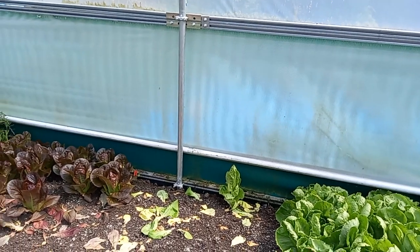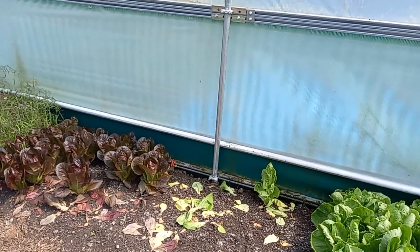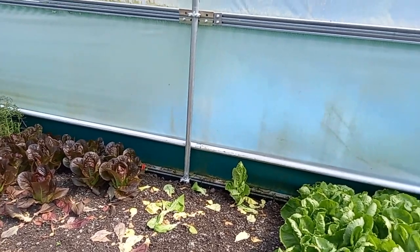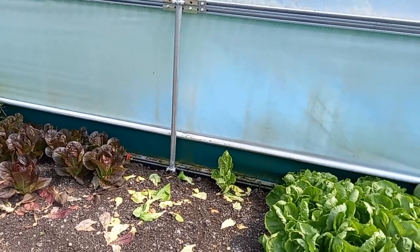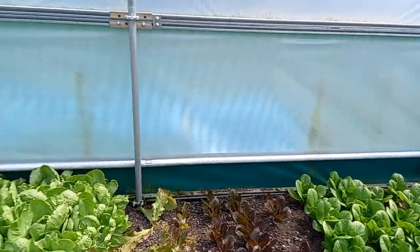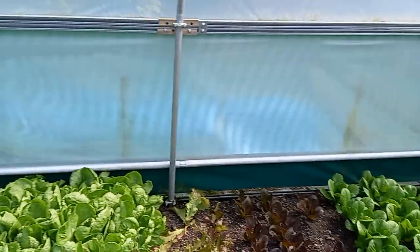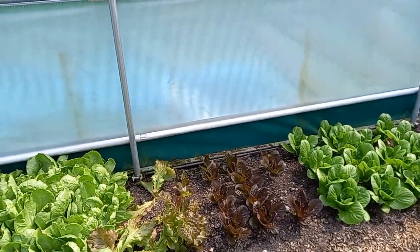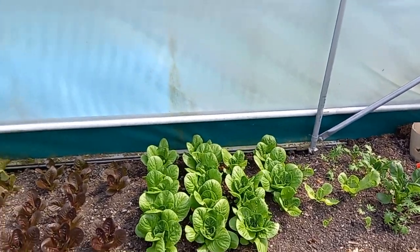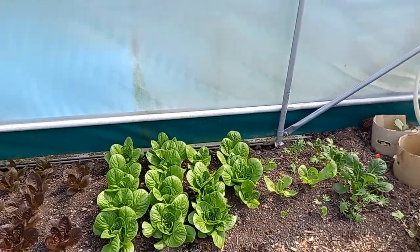They were called Maureen. They were lovely lettuces, really nice, but they're finished now. They've been a favourite, I think. So if you're getting lettuce, Maureen, little gem Maureen, beautiful lettuces. They're not bitter. Similar to those. These are about 3 weeks old.